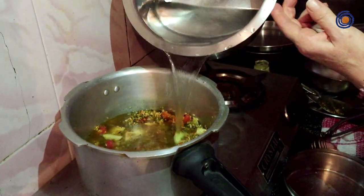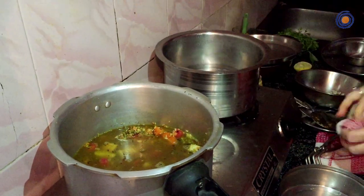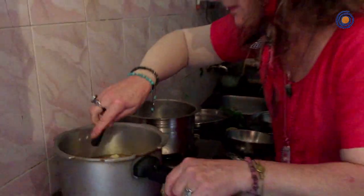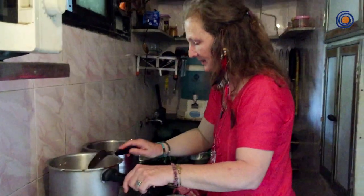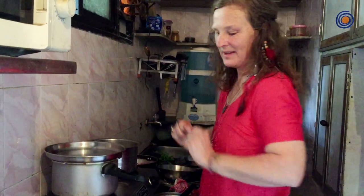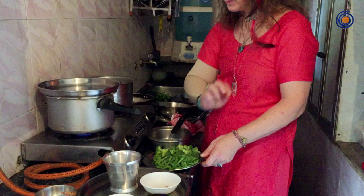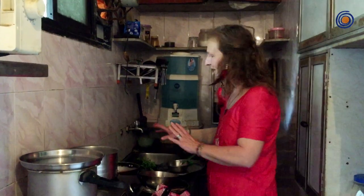Just leave it like this. Stir one little more time, and then put the lid on. You put the lid on and leave it to cook for about 10 minutes. So the harder vegetables and the rice will have a cooking time ahead of the next layer of the thinner vegetables that will be added in the last minutes.